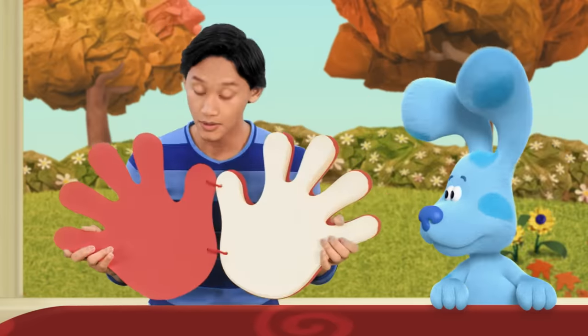Costume-erific! Josh, you'll play the part of the woodsman in the show. And Blue, you can be a forest animal, like this bird. Wow! This is so exciting!